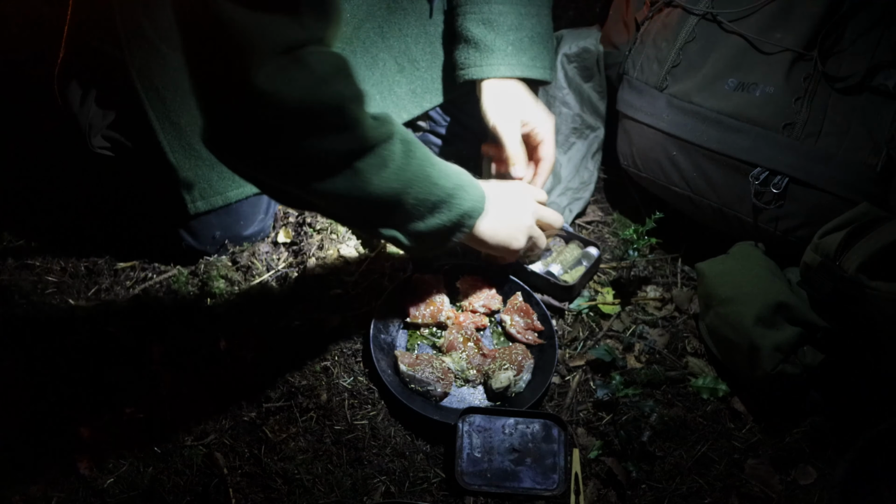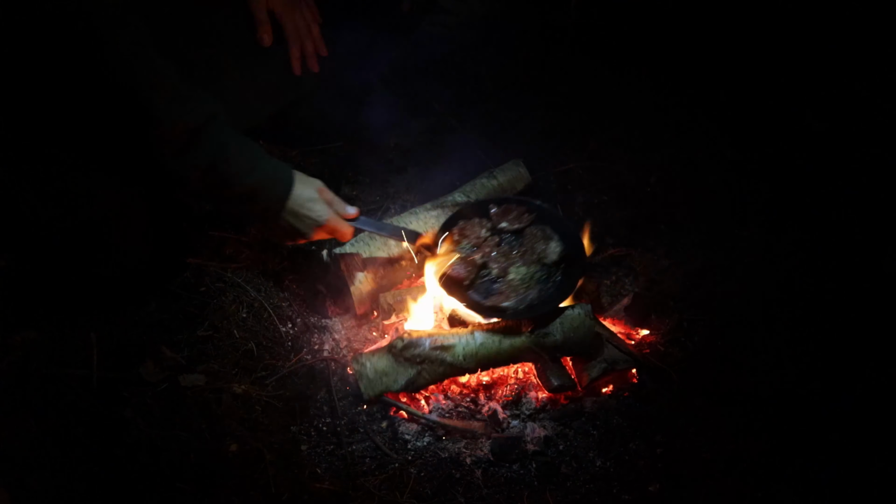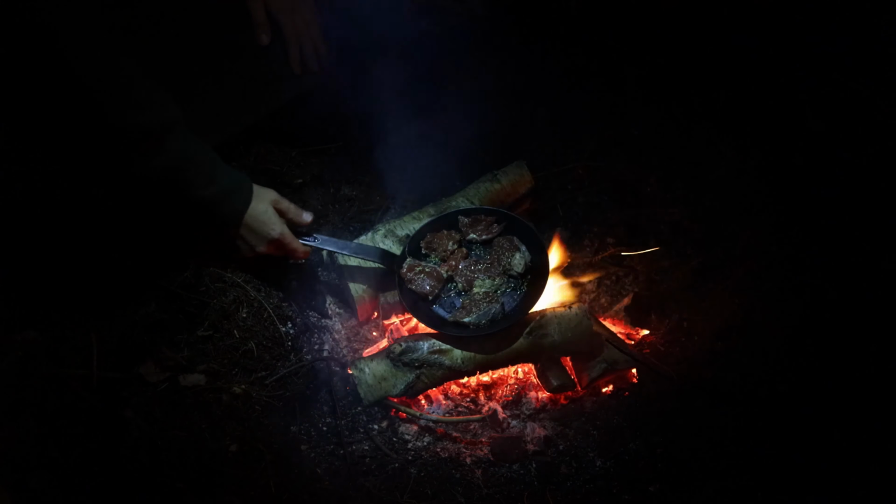And then a little bit of salt. Quite a lot of salt actually. I usually keep... stick those in here and let those rest. Now I'm going to try this.